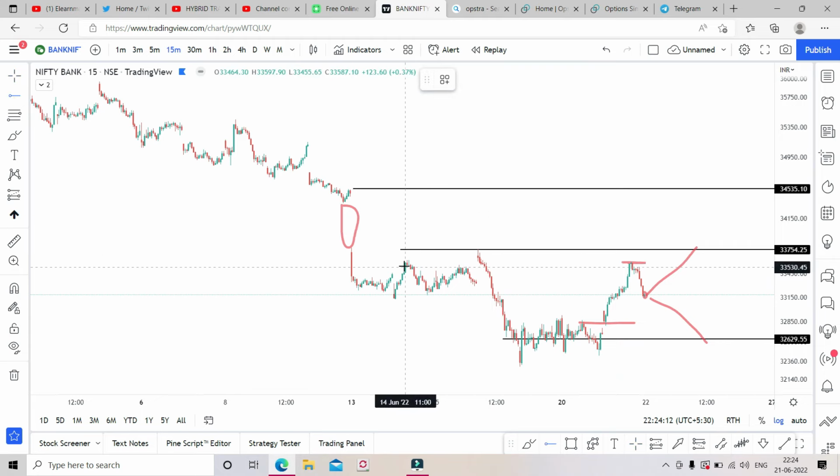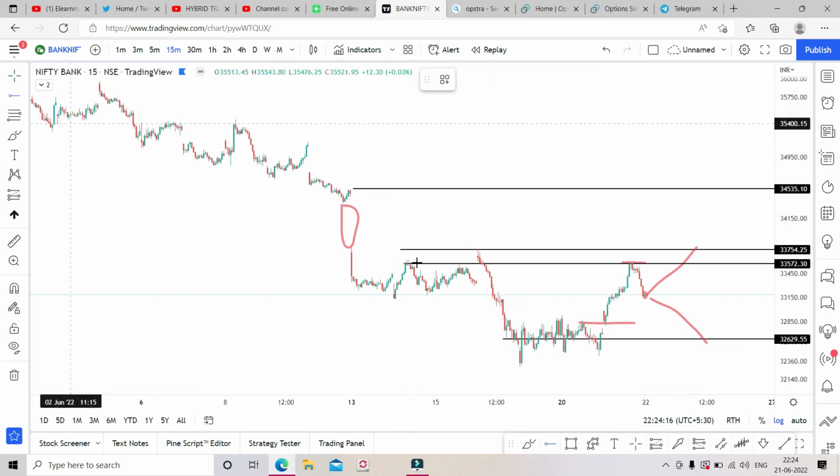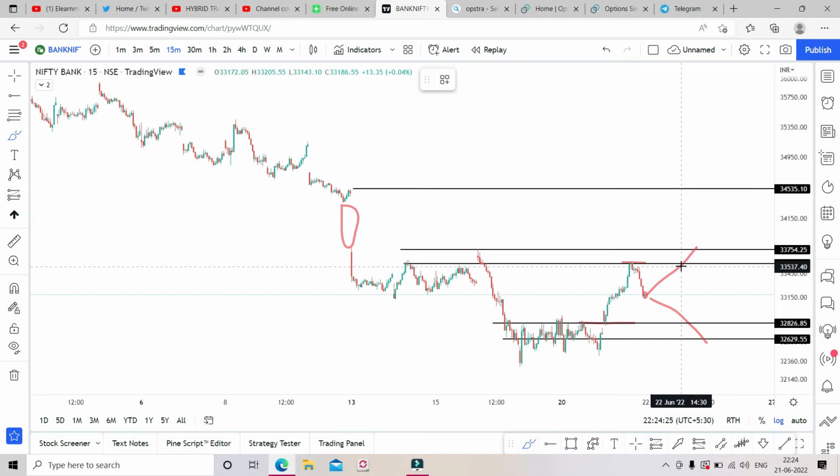Let's say you have your original line here, and you have your original support here. So you have two things. Whenever the market breaks your first resistance, you have at least some scope to monitor. If this breaks and retests and comes back, you will get into profit. If this breaks and it comes to your second resistance, then you can start doing your adjustments.